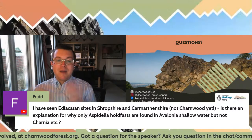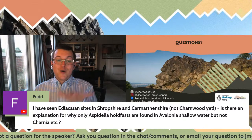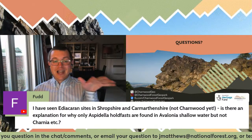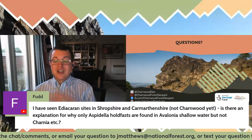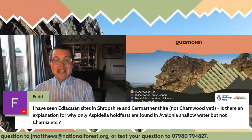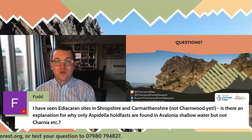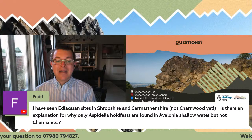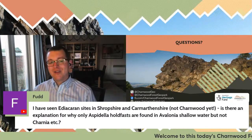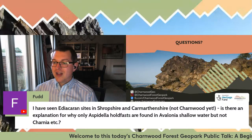I think there's a lot more work to be done, and I think we need to do a lot more work on which are the shallow sections, which are the deep marine sections, and how are they related to each other. So essentially, I'm saying we don't really know. We haven't got a good enough answer, and I think our dear friends in Newfoundland will probably be part of the answer to that, as they have many, many more rocks to play with and look at and investigate. But thank you for that question.